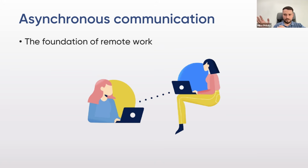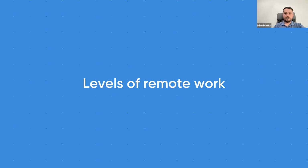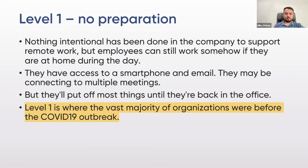So, level 1 of remote work is the level with no preparation. This is when a company does absolutely nothing for remote work. That is, the company has the usual technologies, email, the ability to connect from a laptop from somewhere, but has not thought about remote work at all, and on the contrary, even expects it to end very soon. Many companies were at this level before the coronavirus started.